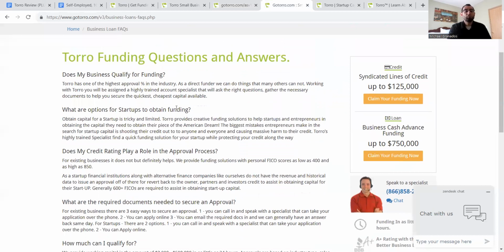Here are some funding questions and answers. Does your business qualify for funding? We already went through that more or less, so I'm going to leave that. What are the options for startups to obtain funding? Obtaining capital for a startup is tricky and limited. They provide creative funding solutions. We went through a little bit of that earlier.